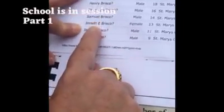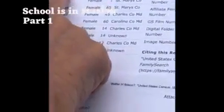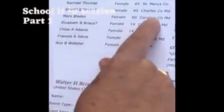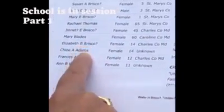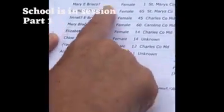So here's Jeanette. She's 13, right? And go down here. Look at all these girls. So these are all boarders of the school. There's Sarah and Susan, and more daughters. But then you start having Rachel Thomas. You have Mary Blades. Now Mary Blades is the school teacher. Okay, she's born in Caroline County, Maryland. And Elizabeth Chloe Adams, Frances A. Johns, and Ann B. Webster. So there's several girls.